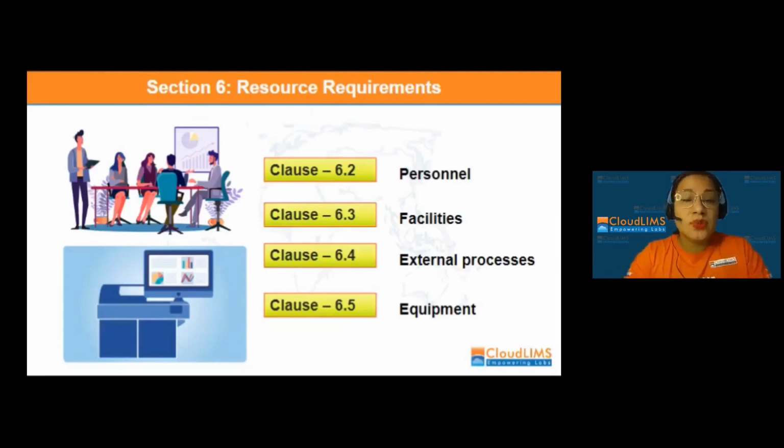Clause 6.3 is about facilities. This includes all the facilities dedicated to the biobanking activities and monitoring the environmental conditions. This is how the biosafety and biosecurity of biological materials are maintained, and also the separation between areas to prevent cross-contamination.